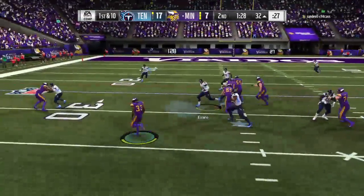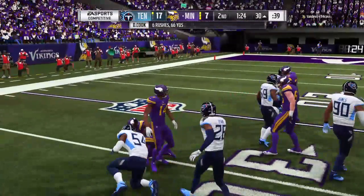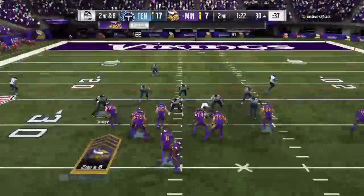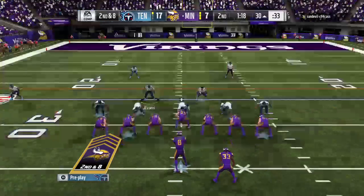First down, here's the run with Cook. And he's going to get this one down to the 30. 2 yards on the carry there. It'll be 2nd down. The Vikings in the hurry up. They're hustling up to the line.